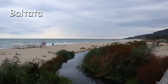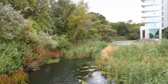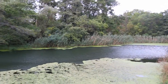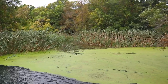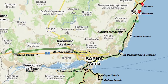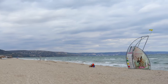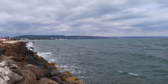And this is Baltata, a natural reserve of wild, swampy forest, just right beside Albena. The next point on the coast is the village resort of Kranevo. And the best of Kranevo is its beautiful beach. Here we stop for a while south of Kranevo to enjoy the beautiful view of the northern Bulgarian coast.